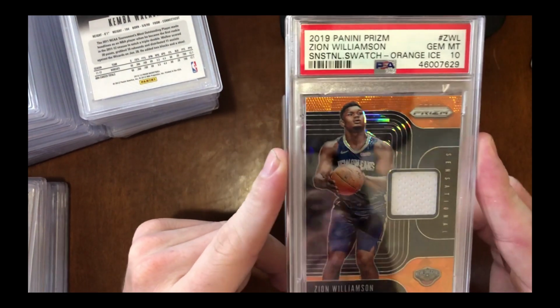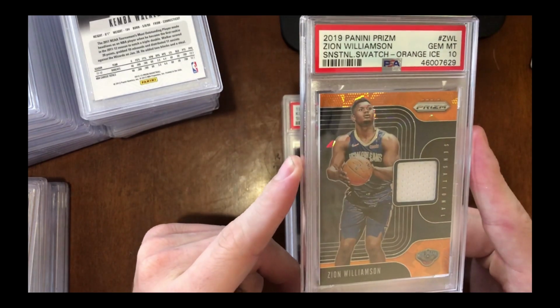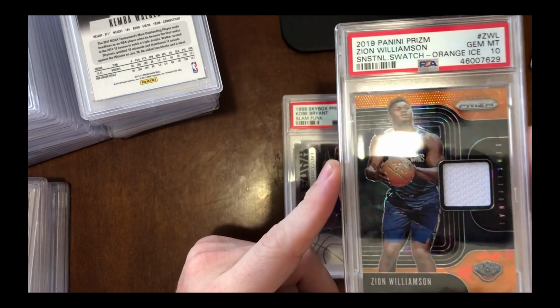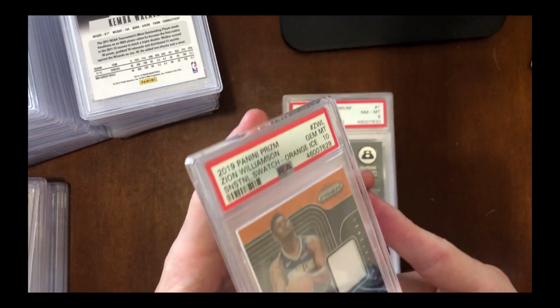PSA 10 Zion, orange ice. Dude, Zion cards have taken a dump lately. They have taken a massive dump. It's crazy.